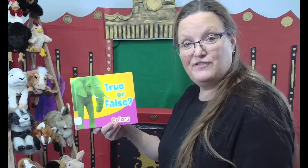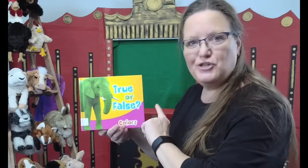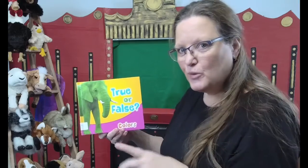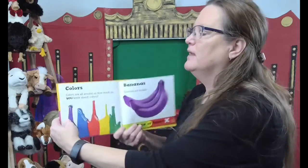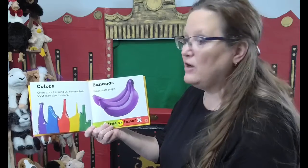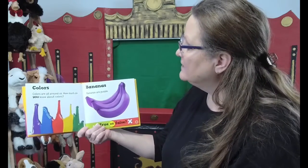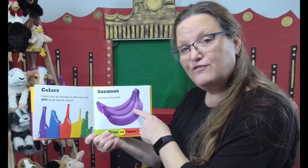All right, this is a fun book. This is a true or false book. And it asks you questions, and you have to decide, is it true or is it false? So it's true or false colors. Colors are all around us. How much do you know about colors? Bananas. Bananas are purple. True or false?